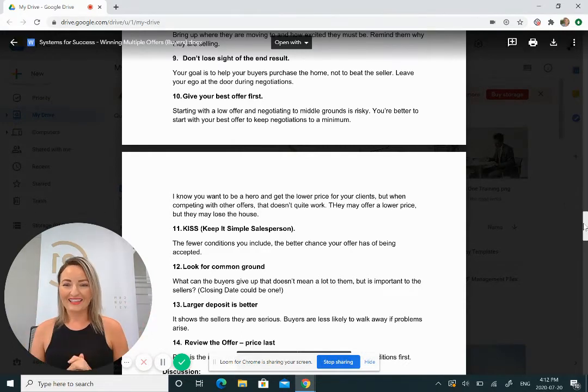Tip 10, give your best offer first. So starting with a low offer and negotiating to middle ground is very risky. So if you're in a multiple offer situation, you're going to be better off starting with your best offer just to keep the negotiations to a minimum. The sellers do not want to keep signing back and sending it back to you. They want to get this done. Time is of the essence in multiple offer situations. So the smaller the amount of negotiations, the better.